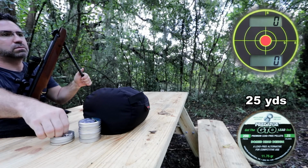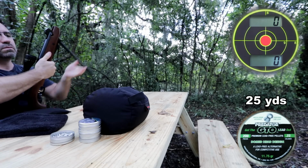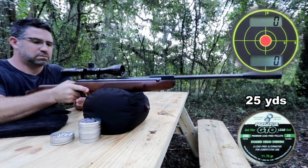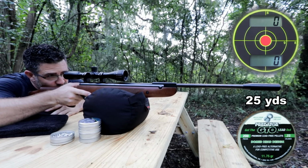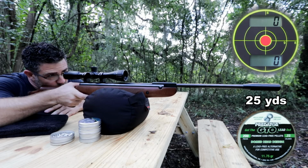Now let's be clear on this. If a harsh shot cycle bothers you, then the 95 isn't for you. Its coil spring power plant lets you know with every shot that it's alive and well. But you know what? I don't care. The Luxus does everything else so well and is so enjoyable to shoot, I'll live with the twang.